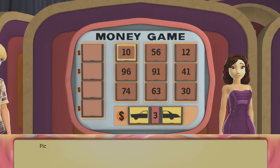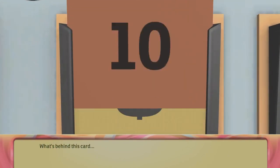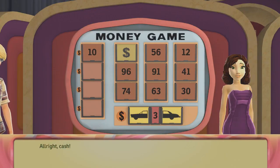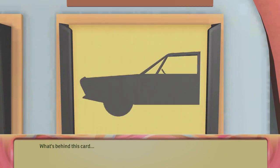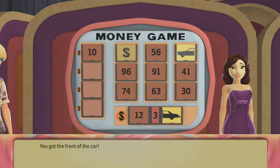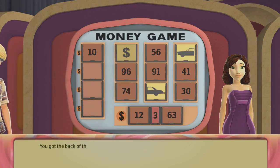All right, in Money Game, pick a card from the board. What's behind this card? All right, Cash, pick a card from the board. What's behind this card? You got the front of the car. Pick a card from the board. What's behind this card? You got the back of the car. You win.